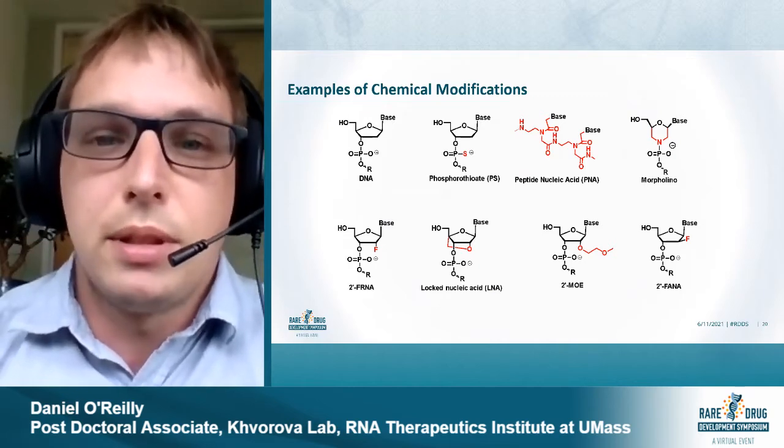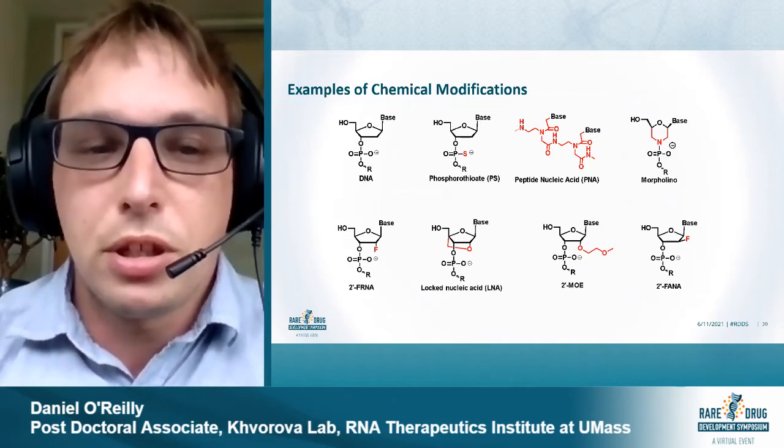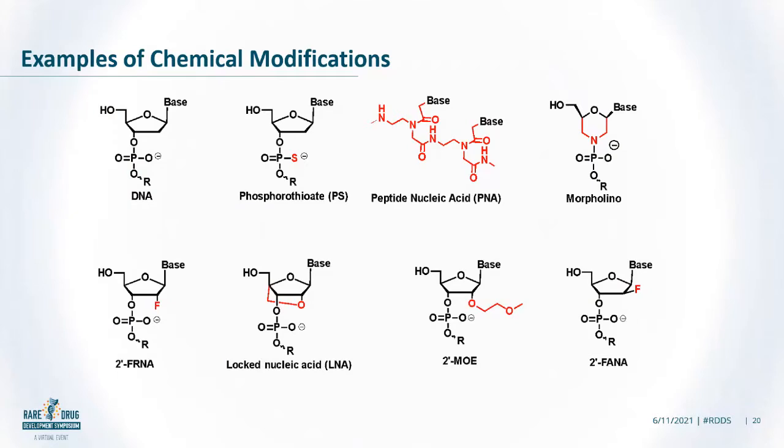Again, on this slide, there are a lot of chemical structures, but all you need to know is that the top left is the DNA structure, and for all the other structures, the red is highlighting the difference from that natural structure. You can see that some of the modifications are subtle, like an oxygen to a sulfur switch, or some of them get really different from the natural structure, but they're all there to help the DNA or RNA become a better drug.